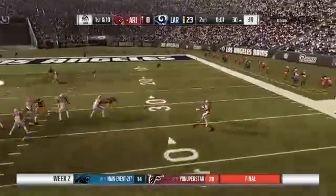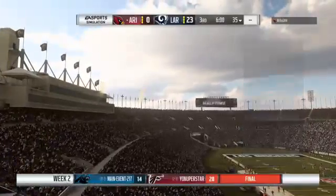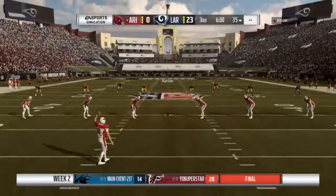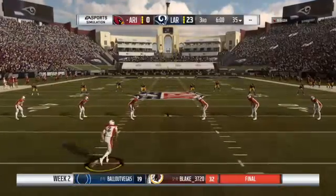Final play of the half here. It's Rosen. He's going to flip one out here to his running back, and that play went nowhere. Losing yardage. It'll be back at the 36. So we come upon halftime here in Southern California with the Rams on top.